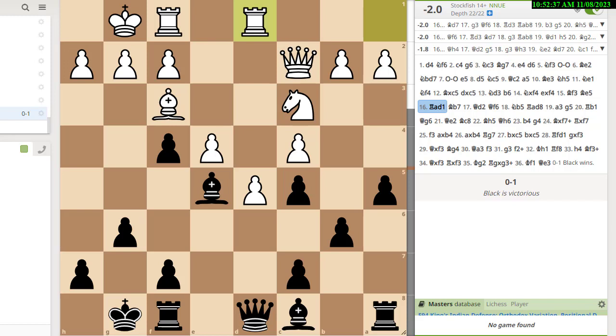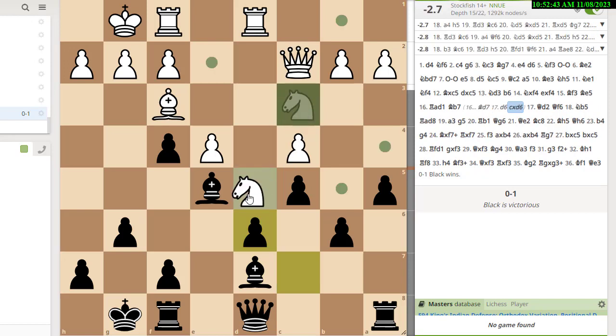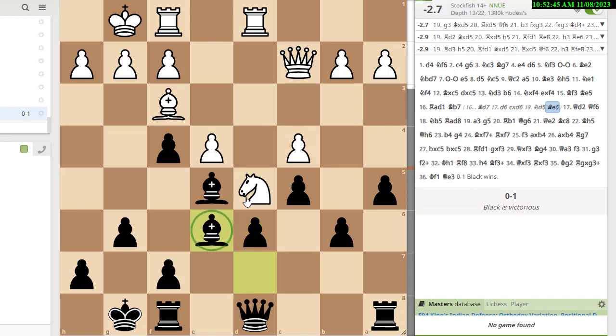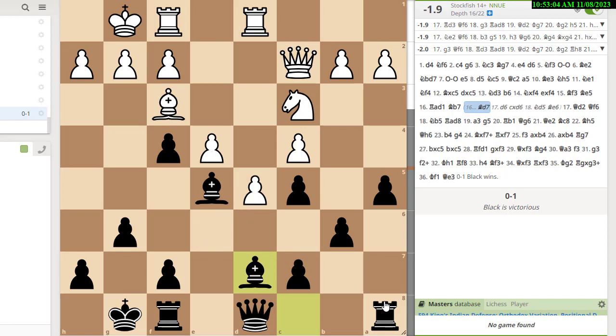The line I looked at with the engine was something like bishop d7, d6, c takes d6, knight d5, and now play bishop e6, threatening to just take the knight. And I'm up a pawn, and even though there's opposite-colored bishops, it's not an endgame, it's a middlegame where my bishop is much, much better than their bishop. And this should be completely winning for black. You can see the engine says this is minus 2.7. So that would have been the right plan. We didn't find that plan.